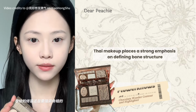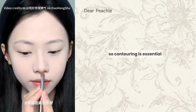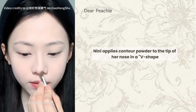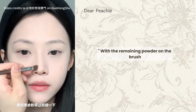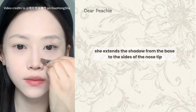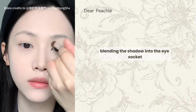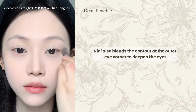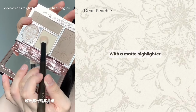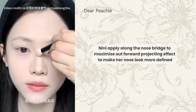Thai makeup places a strong emphasis on defining bone structure, so contouring is essential. Using an angled contour brush, Nini applies contour powder to the tip of her nose in a V shape. With the remaining powder on the brush, she extends the shadow from the base to the sides of the nose tip. She continues to add shadows to the groove at the nose root, blending the shadow into the eye socket. Nini also blends the contour at the outer eye corner to deepen the eyes.